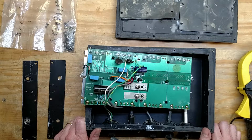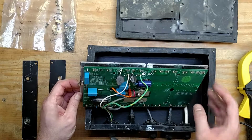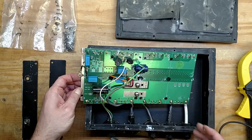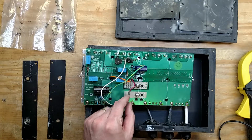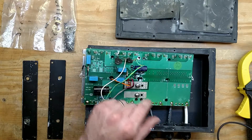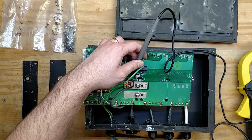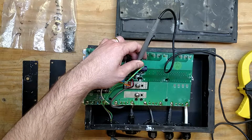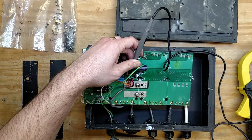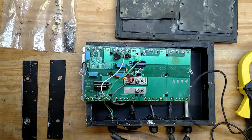Huh. I wasn't expecting this. Let's see if we can figure out what this does. J1. It's probably an enable disable, would be my guess, but I'm not sure. Oh, you know what it looks like it does? I think it looks like it's hooked up to short out the temp sensor, which would probably force it to turn on or off. Yeah, that's what it looks like it does.